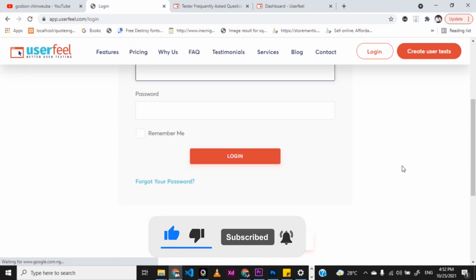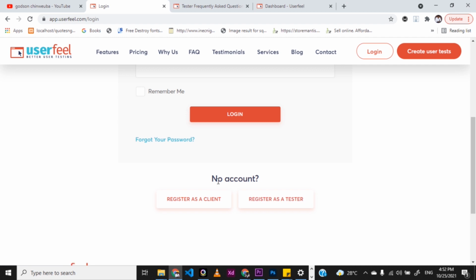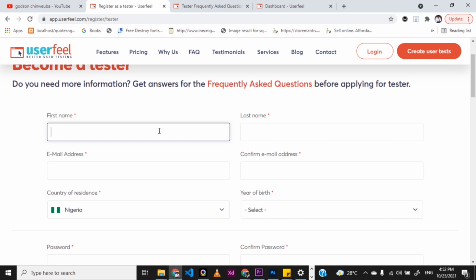And when you click on the login button, you would come over to this section. Just scroll down, not login. Scroll down to where you have no account, register as a client or register as a tester. You want to register as a tester, so you just go ahead and click on this. When you click on that, all you need to do is fill up your information. I'm going to fill up mine quickly.